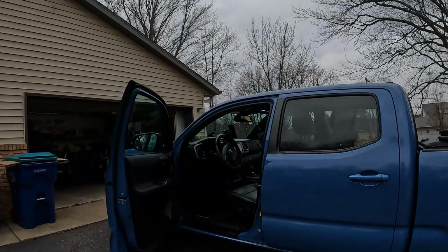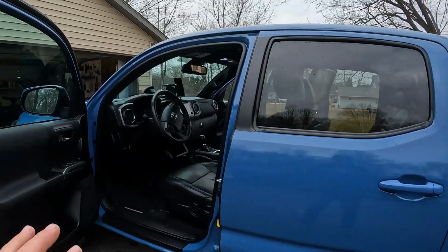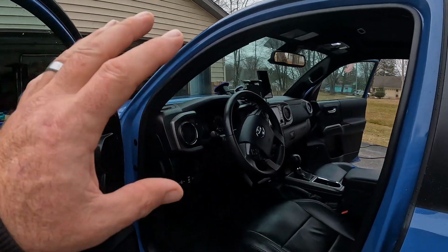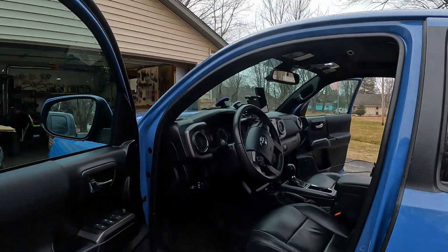So what are we doing today? Okay, I picked up this 2019 Toyota Tacoma. Now it is the TRD edition, as you can see there, and it is the tech package for this truck, which we are making some changes on.